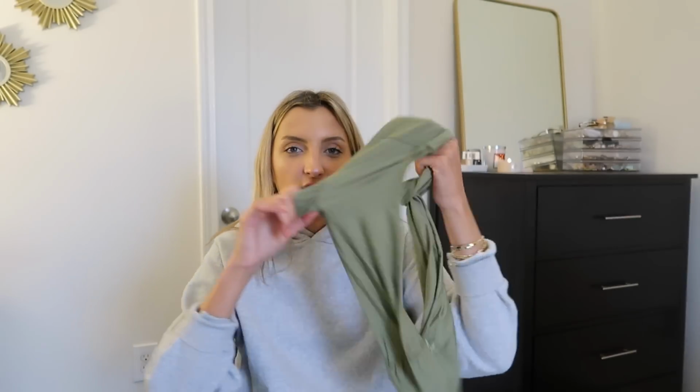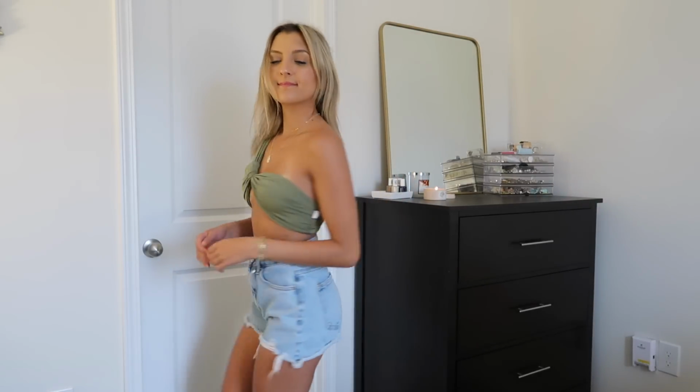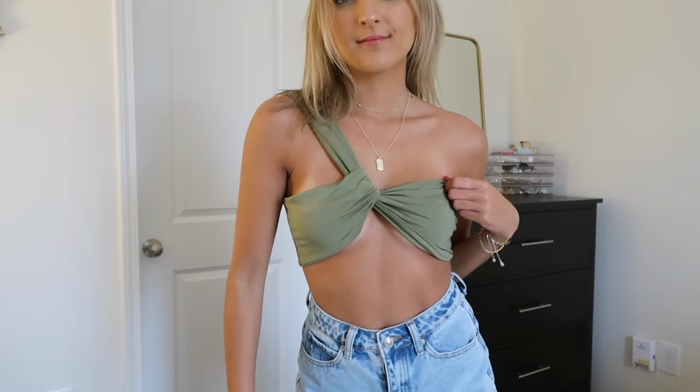On the opposite spectrum, I got this little tube of fabric that is very confusing to show. When you put it on, it's very small. Like, this looks like a bralette, but it's so cute. I love this. If you do not have boobs, I don't recommend this. If you have huge boobs, I also don't recommend this. This is like a B/C cup kind of top.